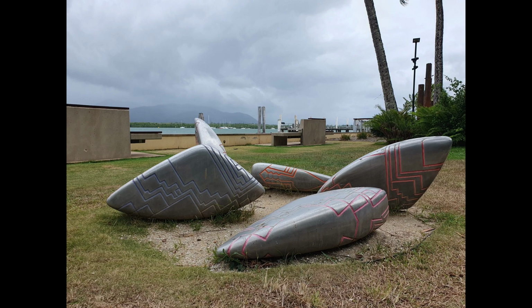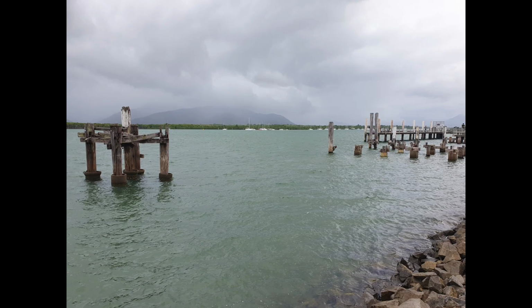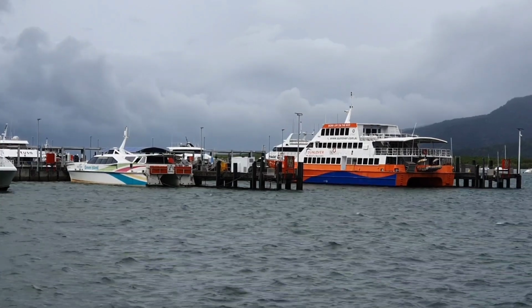Grey clouds in the distance, starting to be of a concern. Apparently the cyclone's still a couple of days away, if that, but them grey clouds making me wonder.